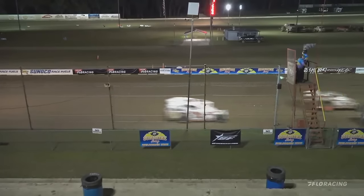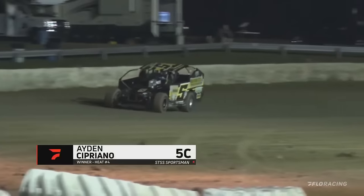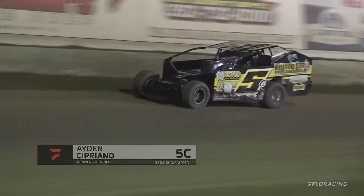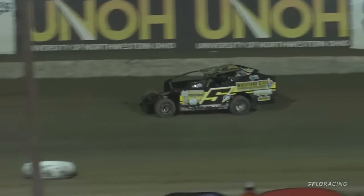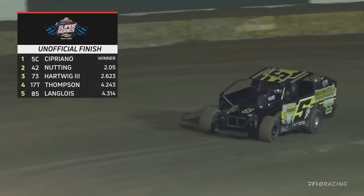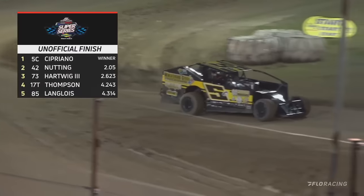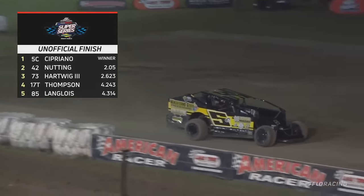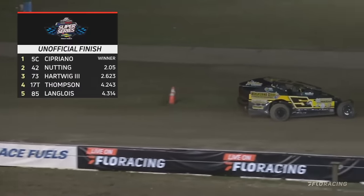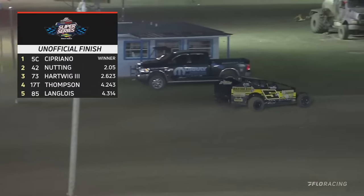Darrell Nutting, second in car number 42. How about Paulie Hartwig in the 73? He'll bring it home third, the 17T. Chris Thompson fourth, and David Liguoris in car number 85 fifth. So your qualifiers from heat number four, the 5C, Aiden Cipriano, your winner. 42, Darrell Nutting is second. Third spot to 73, Paulie Hartwig. They go to the redraw, 17T, Christopher Thompson fourth, and the 85 is the last qualifier.